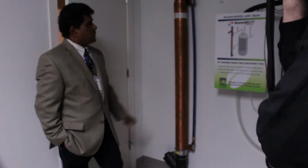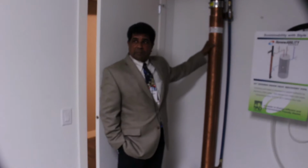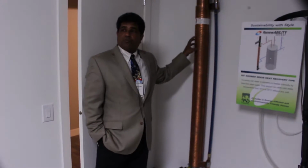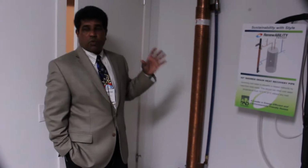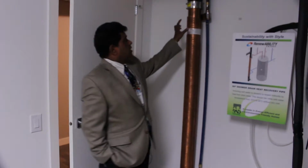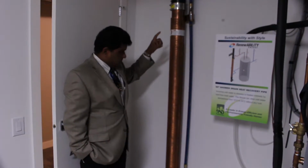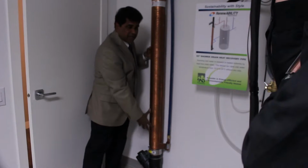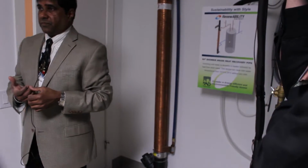So this is basically 2 copper pipes. There's a small copper pipe wrapping around a big copper pipe. And what it does, it's called a shower drain heat recovery pipe. When you have a shower, the hot water is wasted after it's run on your body. It's gone to the sewer. But here what it does, it warms this pipe, and the cold water from the city coming through the bottom here wraps around, and it captures some of that heat, and it raises it about 15 degrees, okay?